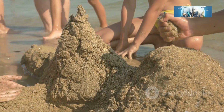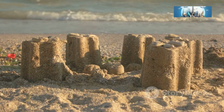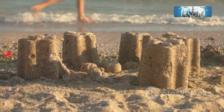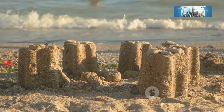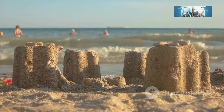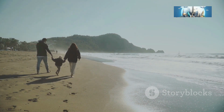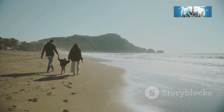Now, I don't know about you, but whenever I'm on a beach, I can't resist the urge to build a sandcastle. And let me tell you, I'm not talking about some amateur hour bucket and shovel operation. No, I'm talking about a masterpiece. Turrets, moats, the whole shebang.